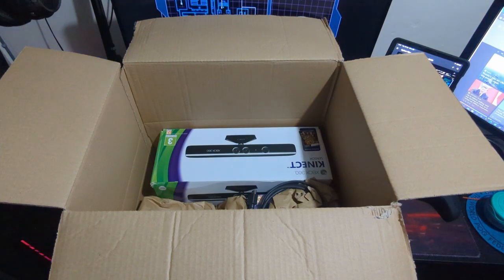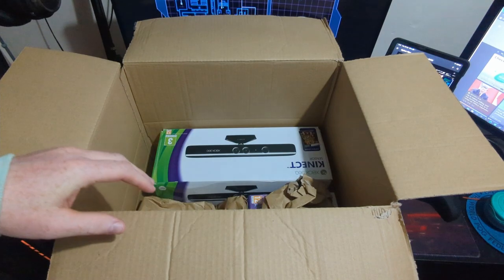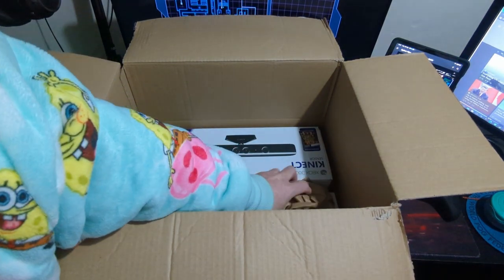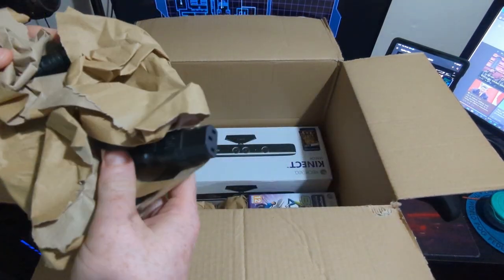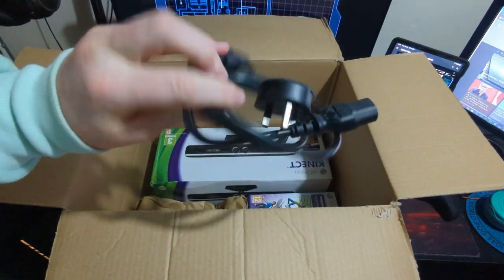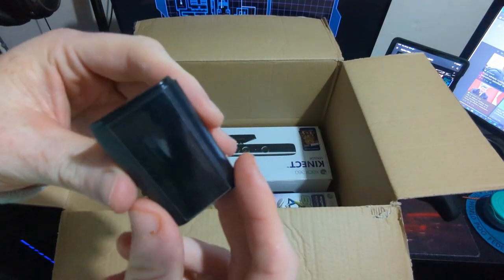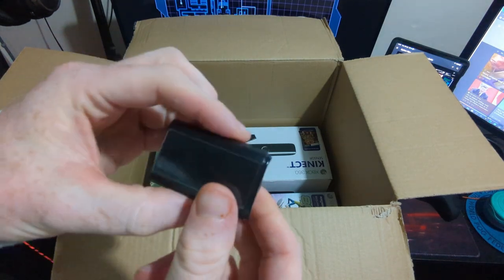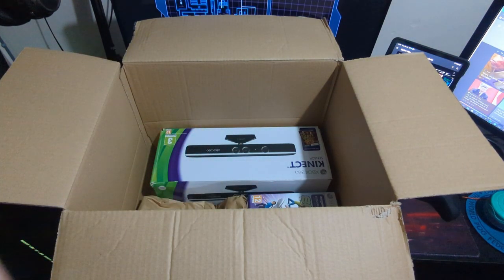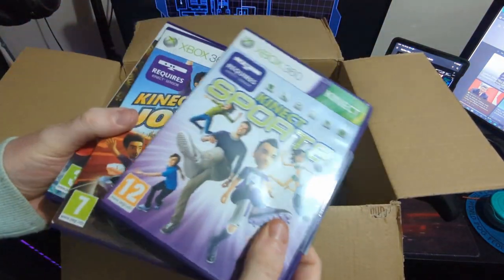Well, apart from the fact that I have like four of them already. But shh. Anyway, we also have the HDMI cable, which looks like an official HDMI cable, which is always nice to have. And a definitely non-standard kettle plug, but it doesn't matter as long as it works. There's the original battery pack for one of the controllers. Yes, because there's two in here. It doesn't look like it's ever been used.